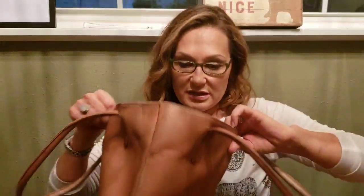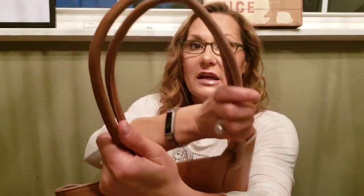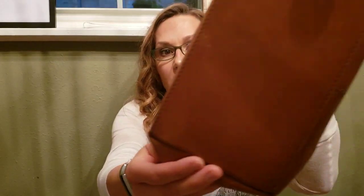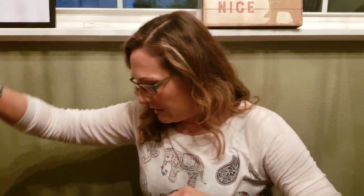It is a vintage piece. But as you can see, the handles are kind of faded and the corners have some fading. And then you've got that pin mark and then another tiny pin mark, which I can try to get out too. So got that.